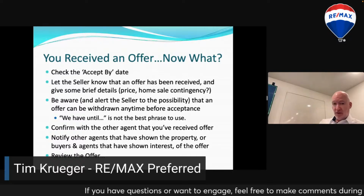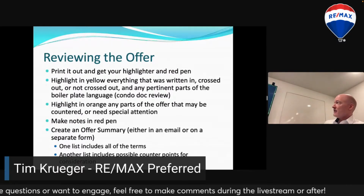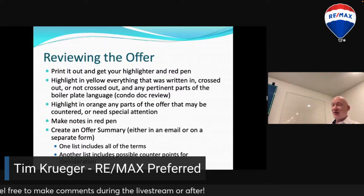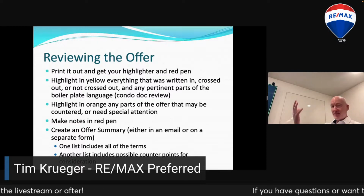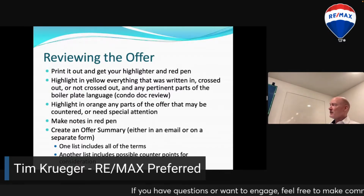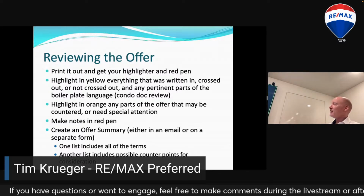And review the offer. That's coming up next. So now Dan's going to yell at me for this. You don't have to do this. I don't always do this, but this just kind of highlights. Make sure you go over these offers in detail. So here's a great way to do it. Print it out, get out your highlighter and red pen.